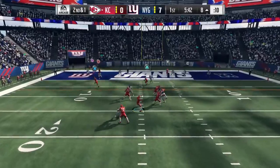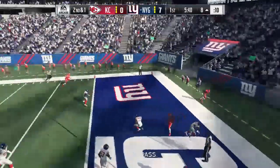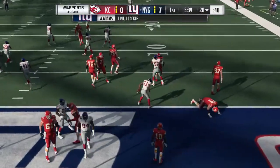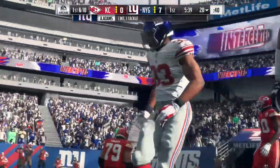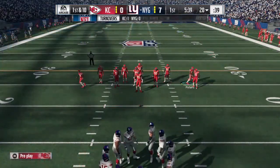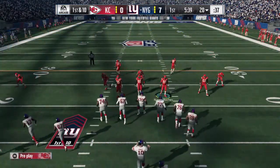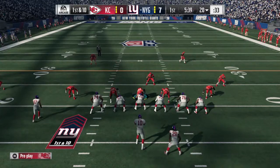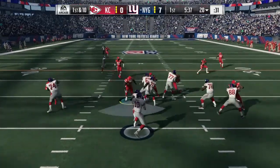From the shotgun, he'll look to throw. And it'll be intercepted. Picked up by Andrew Adams. Brandon, this is why golfers do their best to never count a score in their head before the ball goes in the cup. This looked like a slam dunk for points on this drive, didn't it? Instead, they throw an interception, and they're going to come away empty.